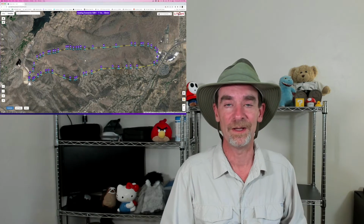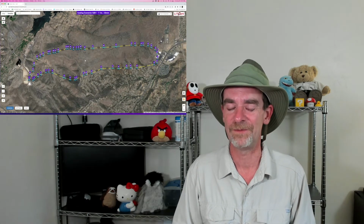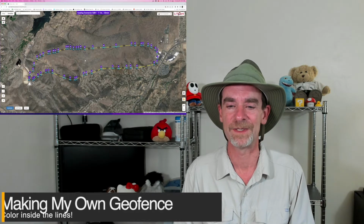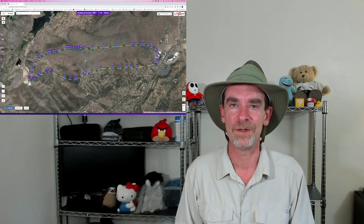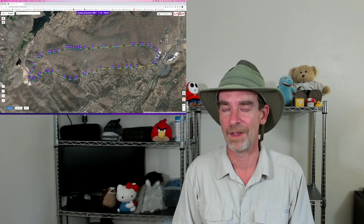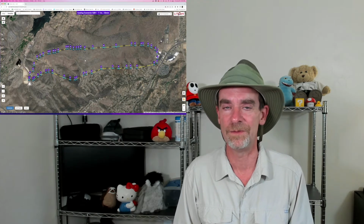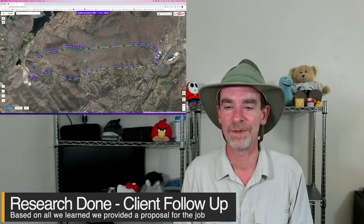This gives me, on my iPhone, when I pull up Litchi, a view of where I should and shouldn't be flying. So I'm not even using this for autonomous drone flight. I'm using this to give myself basically my own geo-fenced area. And yes, you can do that with other autonomous apps as well. Once I had this laid out for myself, I saw where we could and couldn't fly. I contacted the client and let them know what I thought of the project and what we could do for them. They pretty much immediately, same day, agreed to working with us and agreed to our price point.